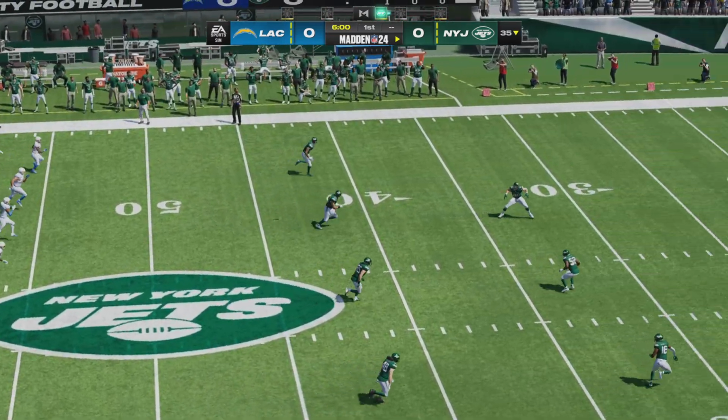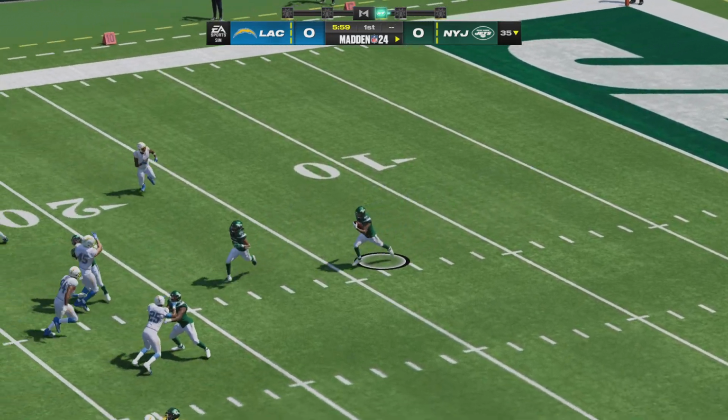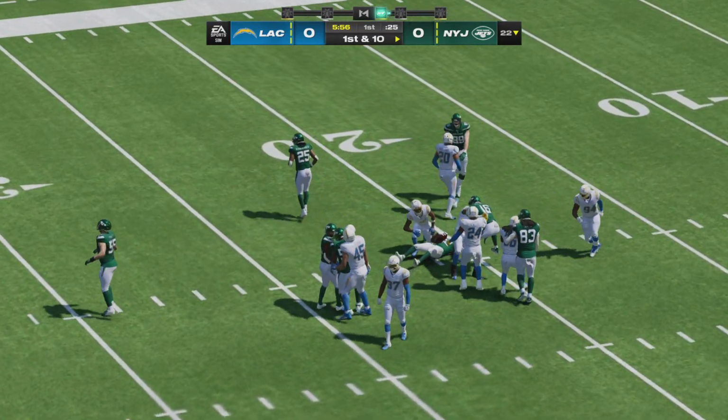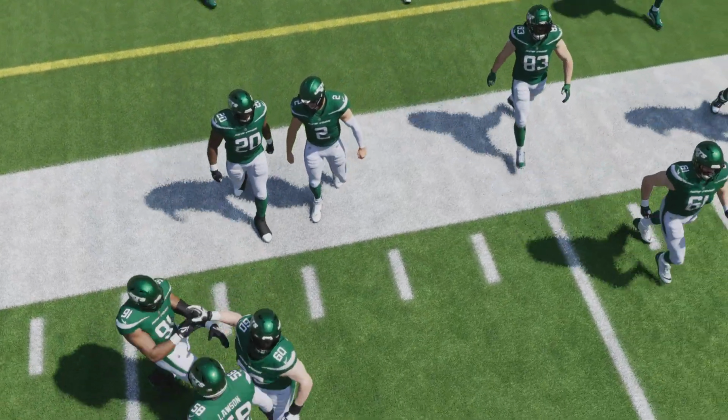Set to get us started. And we are underway from MetLife Stadium. And here comes a return from just beyond the goal line. And he returns this to the 22. So now here comes the Jet offense as they get ready to take over.